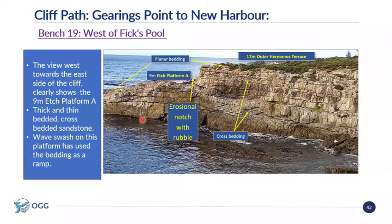Just west of Fixed Pool, you have this beautiful section which has a number of features of cross bedding, and one can debate what all of these things are. You've got the outer edge of the Hermanus terrace. You walk on here, and you don't, I think this is actually Tamati Bonk, you don't see that etching on that surface. It's covered with thin, orangey sand.